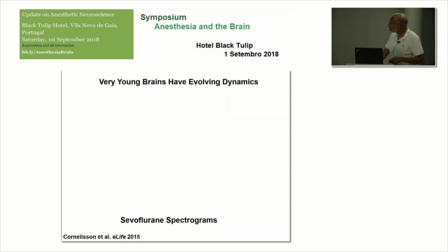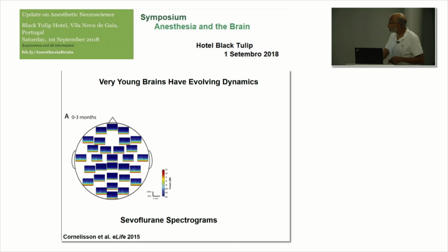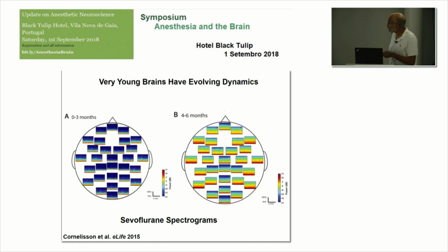And then if you look at the very young brains, as I was saying a second ago, in 0 to 3-month-old kids, they only have slow oscillations. Then something magical happens at 4 months of age. This is just an empirical observation that they have the alpha oscillations and the slow oscillations, but these aren't dynamic. They don't have this forward and backward movement until the kids are between 11 to 14 months of age. And that's just an empirical finding.